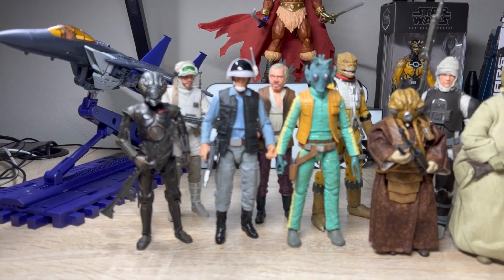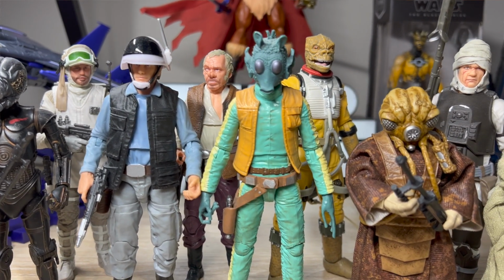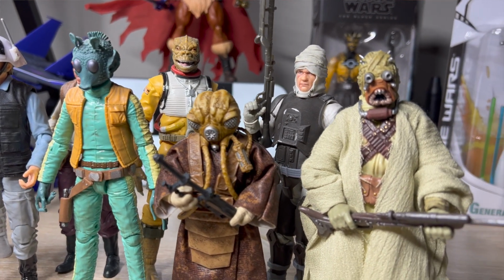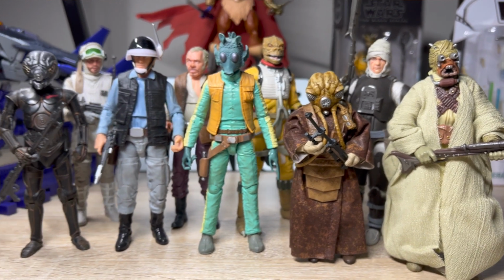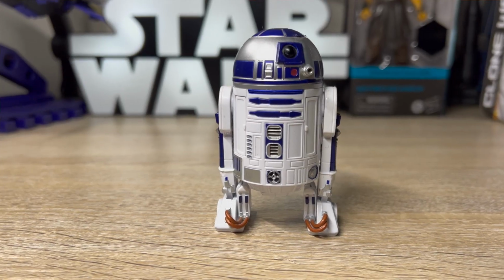Before we move on to number 1, you may have noticed that we're missing some major characters. Obviously, there's only 10 spots, and a lot of this comes down to taste, but I tried to focus on the core characters I think every collection should have. But there are tons of great smaller blink and you'll miss them characters like Bossk, Dengar, or Greedo. Also fun army builders like the Tusken Raiders that came with a ton of fun accessories, but they couldn't quite make my list.